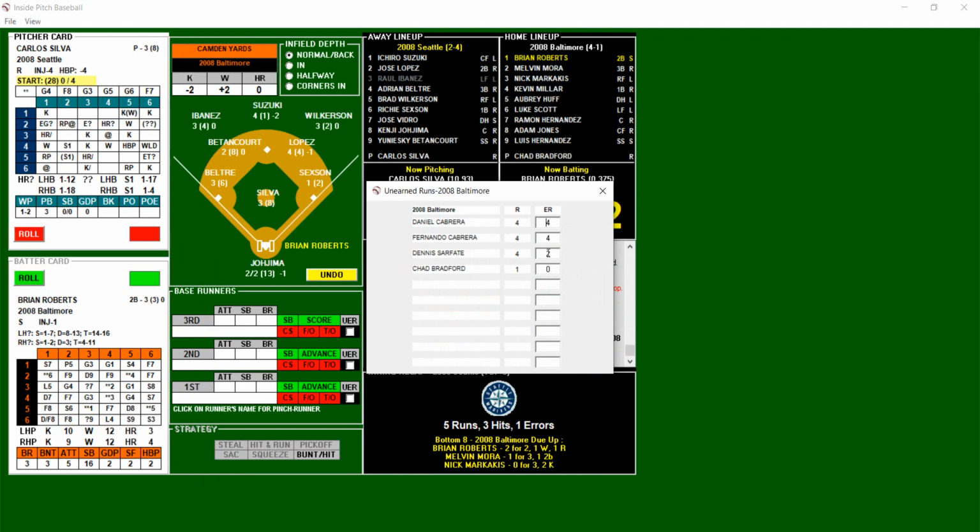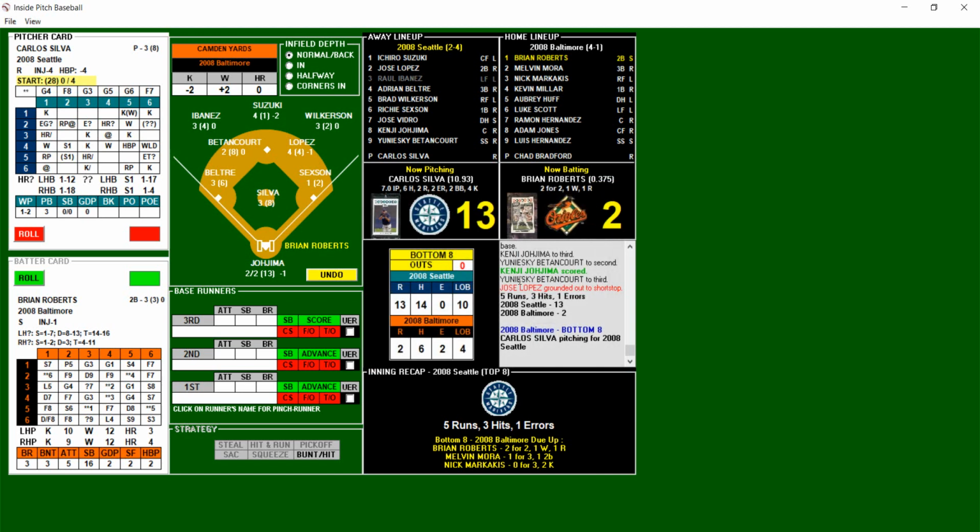So 5 runs, 3 hits, 1 error. We go to the bottom of the 8th. It's Brian Roberts, Melvin Mora, and Nick Markakis due up for the Orioles.